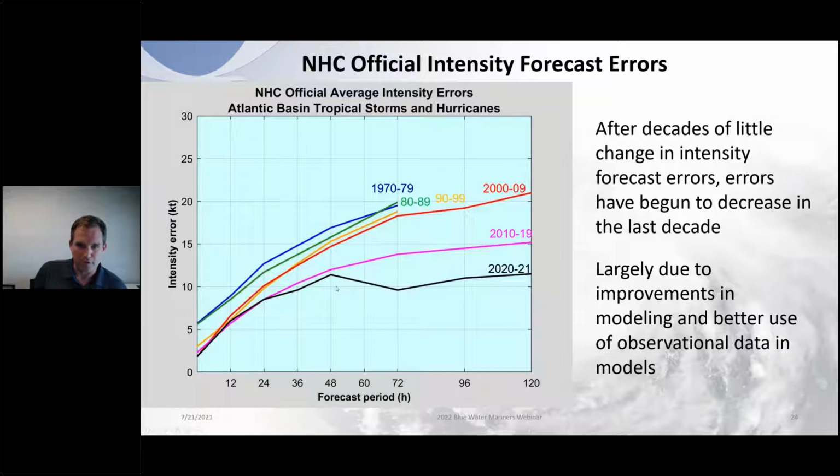We've seen some further reductions in error just in the last couple of years. You can see now that, say, at 72 hours, our average intensity forecast error is below 10 knots, whereas 20 years ago, it was close to 20 knots. So we've cut those errors not quite in half, but we've made some significant progress.